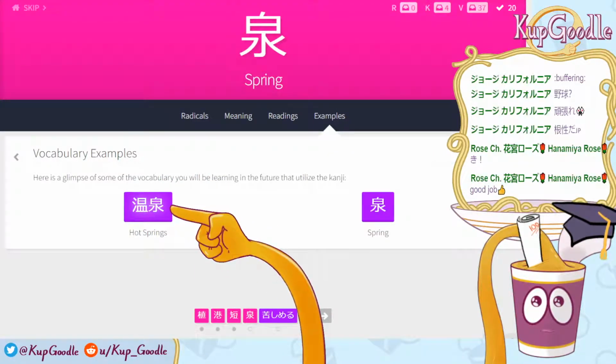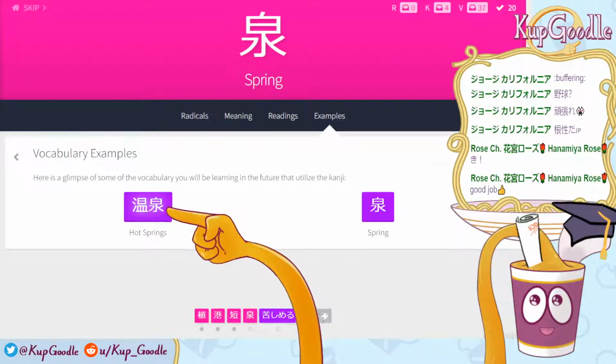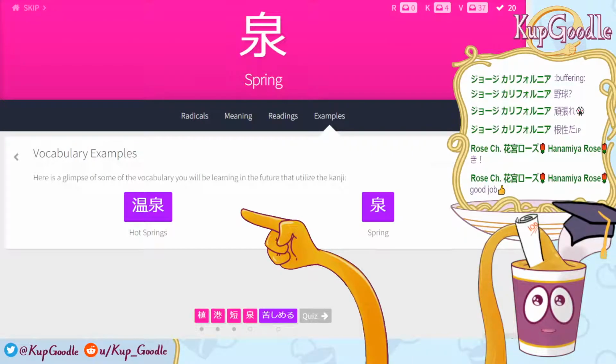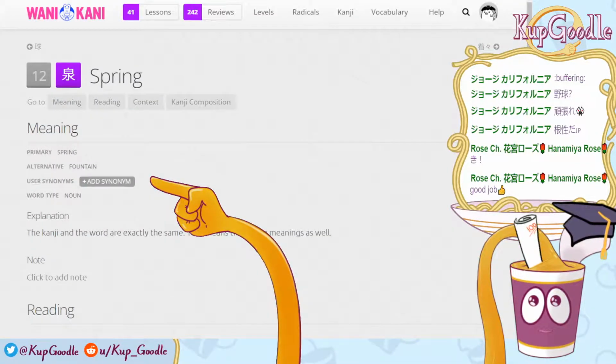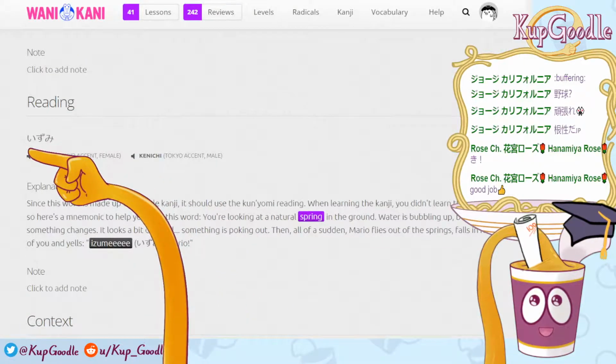So, that's warm or hot. And that is sen, a spring, a hot spring. And just a spring in general. Izumi.